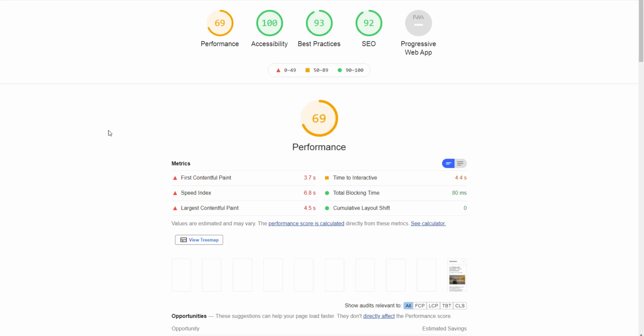So my test is probably finished, and as you can see, the scores are 69, 93, 92, first contentful paint 3.7, time to interactive 4.4, speed index 6.8, and we can compare that to the previous test. Speed index went from 8.1 to 6.8.